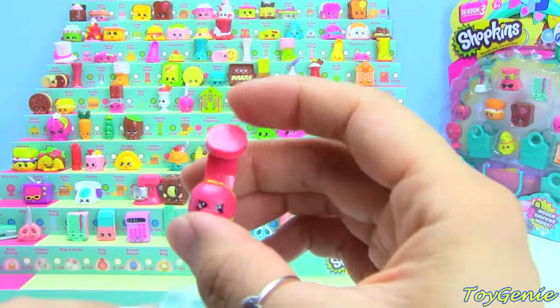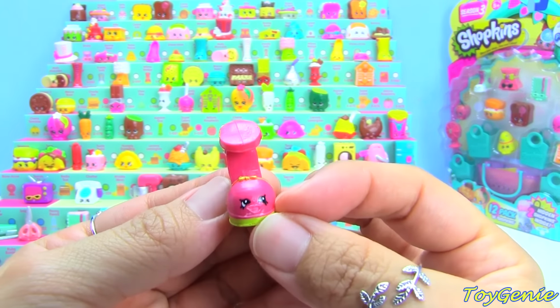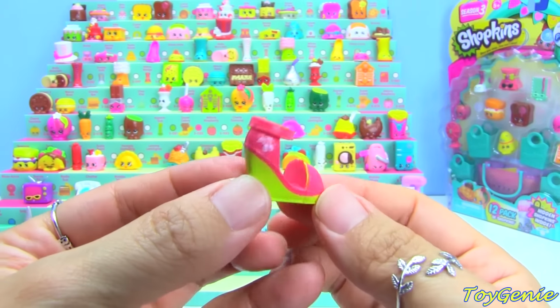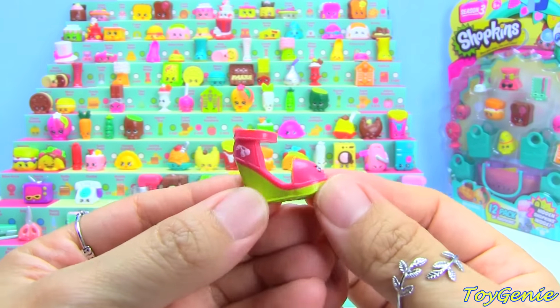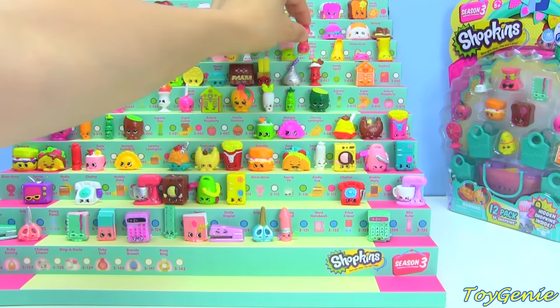Oh my gosh, we have the Wilma Wedge. Oh my gosh, this is so cute. I actually have a pair very similar to this in real life. This is so awesomely adorable. And this one is gonna go up here.